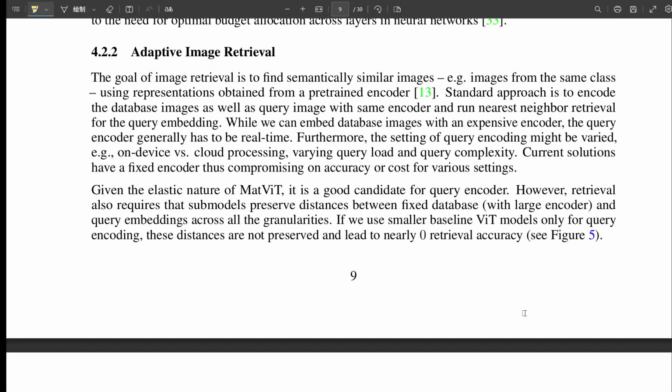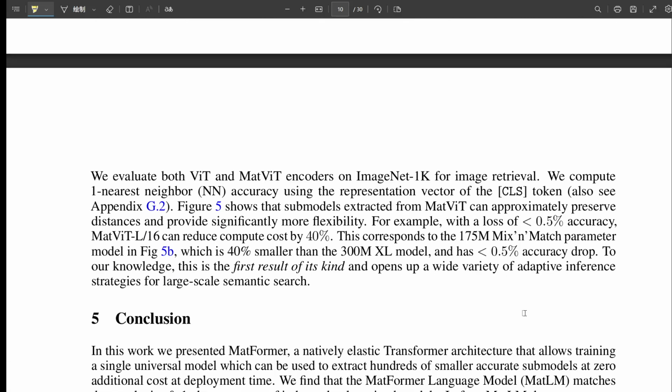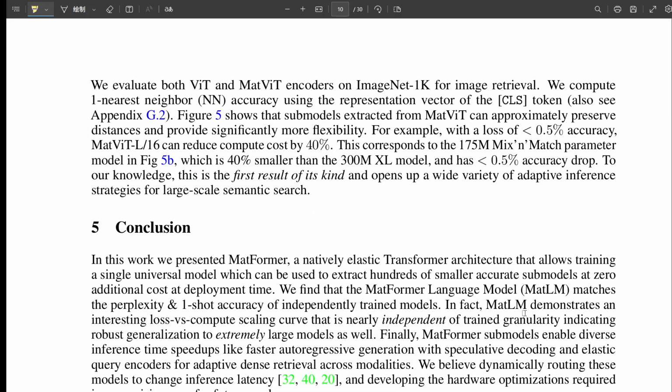Plus, they mentioned the nested structure itself might help with things like memory-efficient model collocation, maybe making it easier to load and switch between different submodels on the same hardware. And you mentioned it helps with advanced stuff too, like speculative decoding for language models. Exactly, that high consistency again. Using a consistent MatLM, the small one as the draft model and the XL, extra large, as the verifier, they found it could be up to 6% faster than using two independent baseline models for speculative decoding.